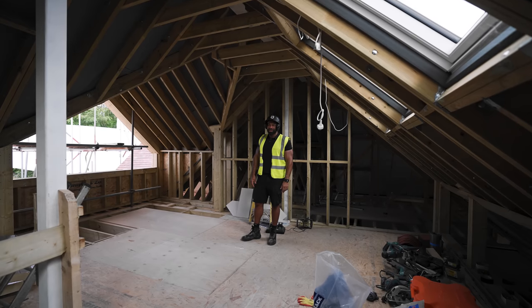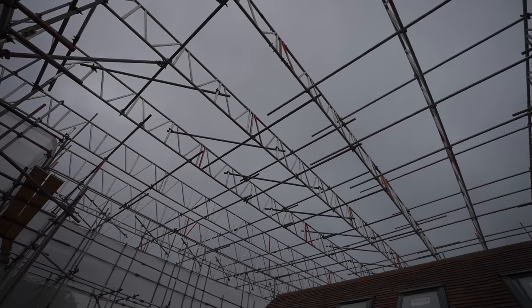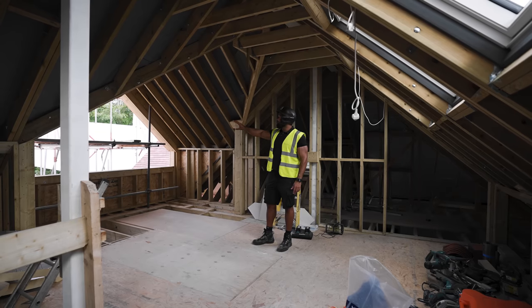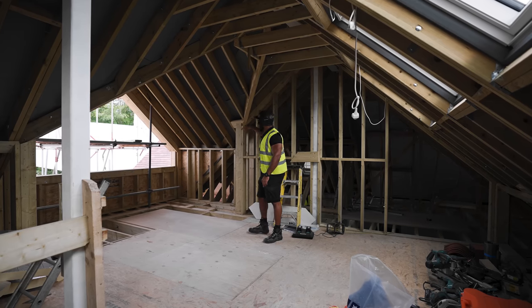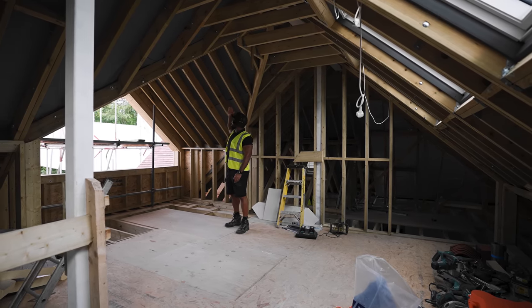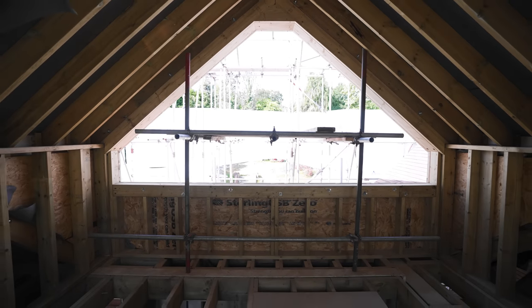The loft is a decent size. The majority of the temporary scaffold roof has been removed. As you can see, we have loads of natural light. We have made the final build-up around the window. However, we haven't made the final build-up on the sides here, which is gonna build out by another around 80 mil. And then this plasterboard here will finish into the frame that you can see over there.